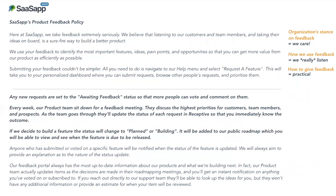The next couple of sections are where you go over the process once feedback is received. So I'll just take the top line of this one. Any new requests are set to awaiting feedback status so that more people can vote and comment on them. Again, all this couple of short paragraphs is doing is it's very informative. It sets expectation, and it says, again, we take you seriously, which is a really important point.